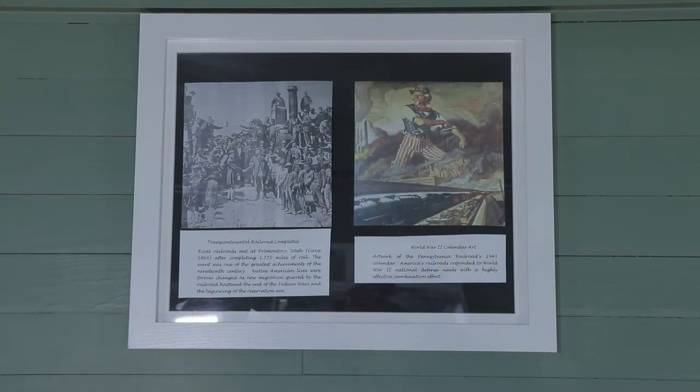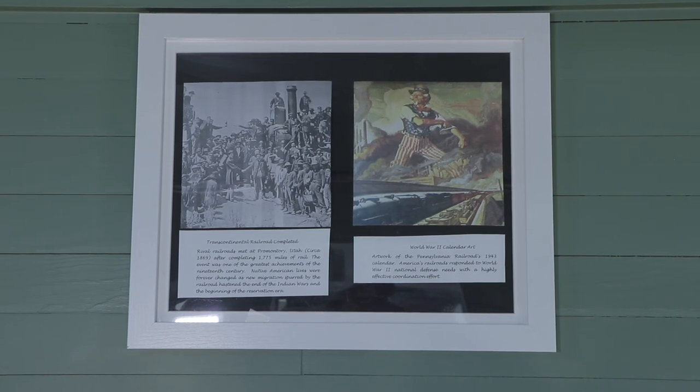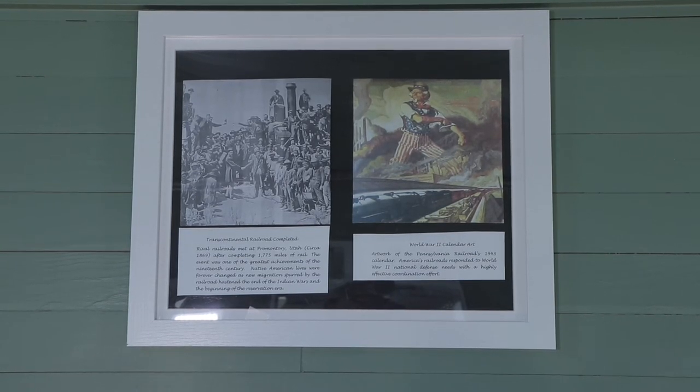The photographs you're looking at represent, on the left, the meeting at Promontory Point, Utah in 1869 when the Transcontinental Railroad was complete. The photograph on the right is one of the World War II railroad promotion photos prepared by Uncle Sam to promote the railroads during that period of the World War II encounter.